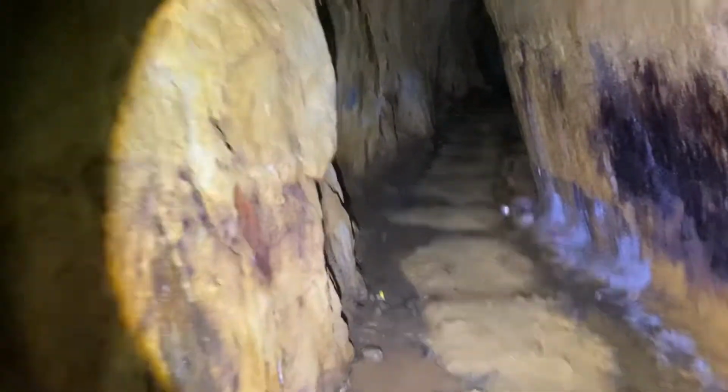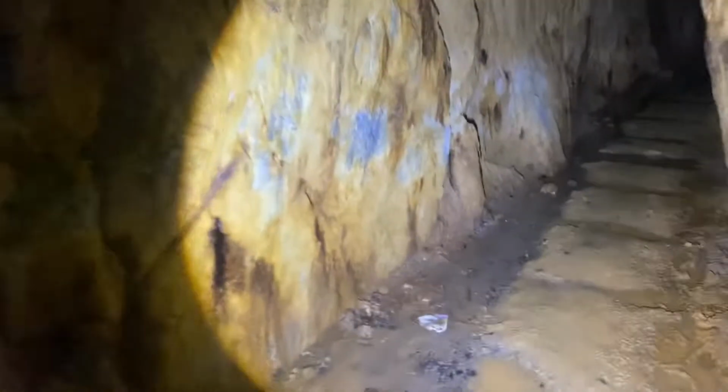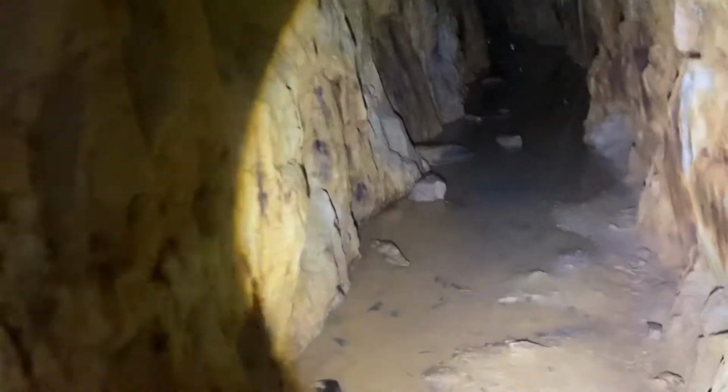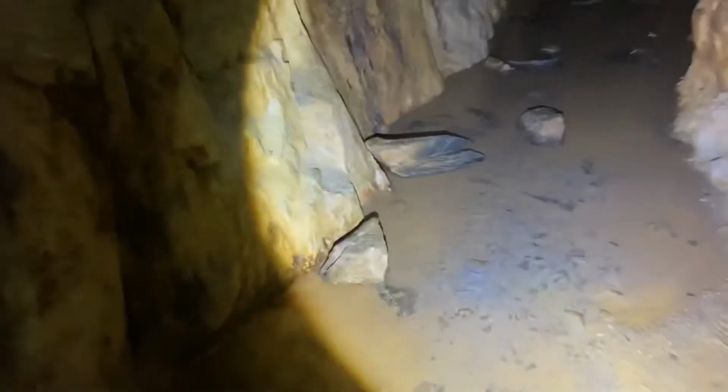And this torch is pretty good, so without it you'd be a little bit screwed. It'd be a lot more, it's a bit waggy there. Oh, this is the challenging bit.